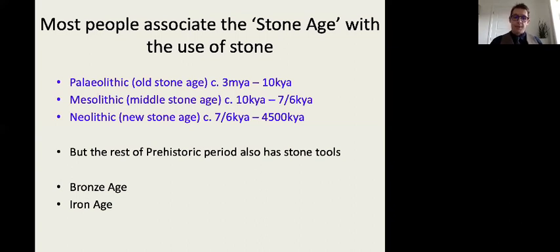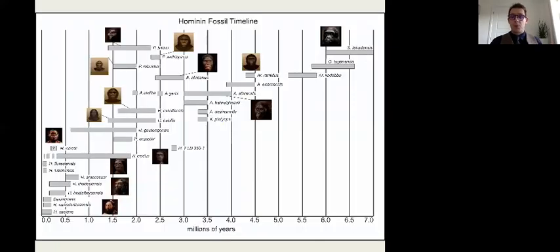And that, I think, for me is fundamental, because stone tools are one of the bedrocks of our technological accomplishments, really. So if we have a look at this diagram, which is just a timeline of human evolution, showing the various genuses and species that we know about from the fossil record.